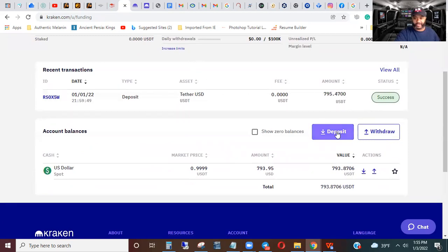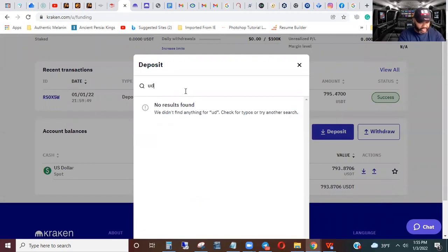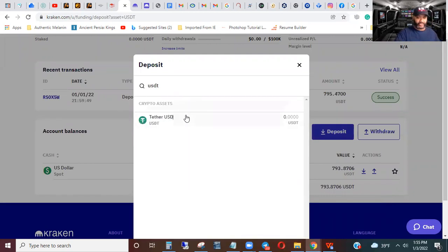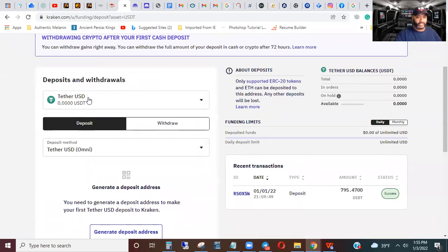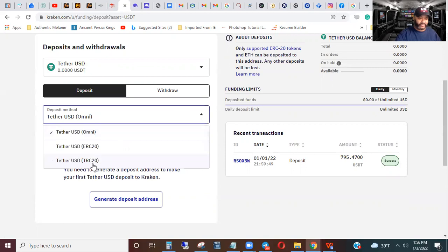You want to put money in here, you go to deposit. You come and pick. Now this is where you need USDT. So for my USDT Tether TRC20 people, you would have to come in here. You see it says USDT Tether, right? That's not good enough. Omni. I don't know why they just didn't change the name. It's just very confusing, but you make sure that you have TRC20.